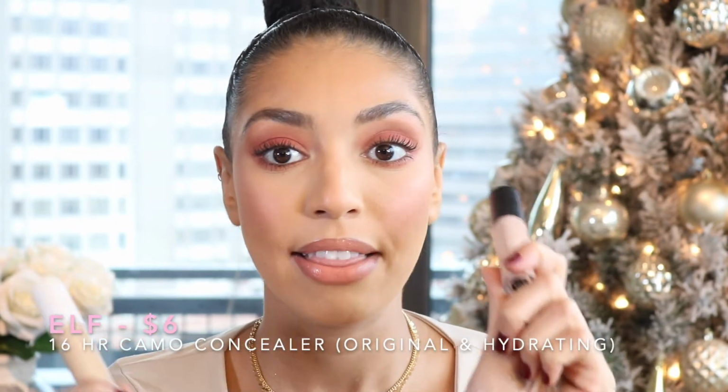Lastly, my last two babies. So I have the e.l.f. Camo Concealer. Now you'll notice they're a little different. This is the original and this is the hydrating one. Both are good. I think I prefer this one, to be honest. This one's just a little bit more coverage because it's more matte, but nonetheless, they're amazing, and they're $5, $6.